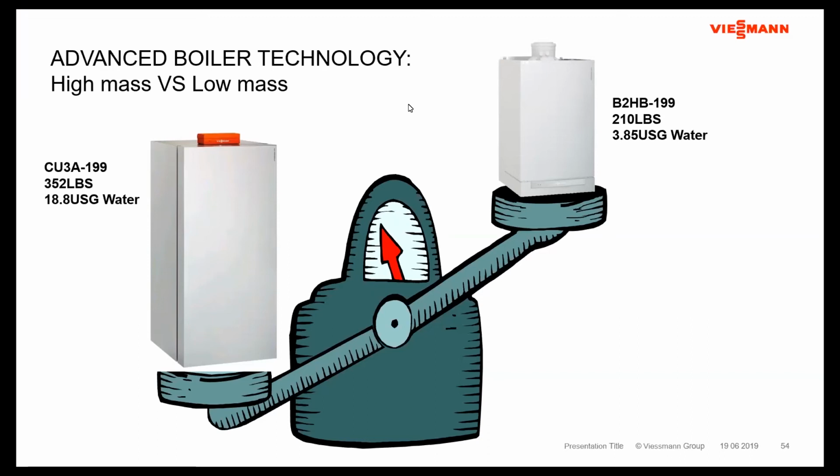And of course, manufacturers give you a boiler. The system itself has as much impact on how well that boiler is going to fire as anything else. So we look at what is a high mass boiler versus a low mass boiler. It really doesn't have anything to do with the BTUs. Here, we have a 199,000 BTU boiler and a 199,000 BTU CU3A boiler. The difference is in the weight.